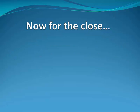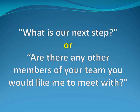Now for the close. The close requires a very direct question that reflects confidence and demonstrates your interest in going forward. Examples of effective closing questions are, what are the next steps? Are there any members of your team that you would like me to meet with? Although these questions may seem simple, you'd be surprised at how many people fail to close the interview, resulting in just an awkward ending to what could have been a successful meeting.